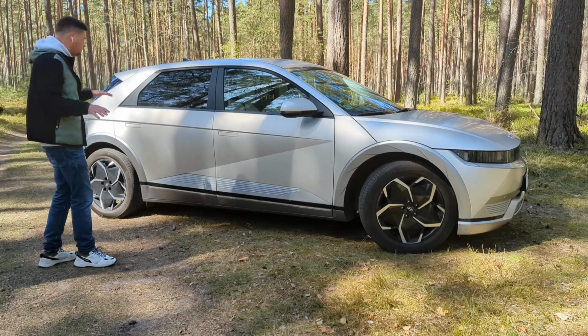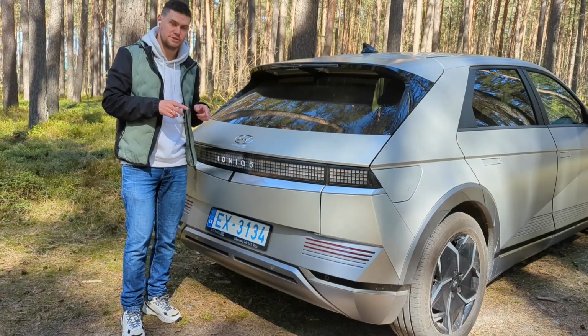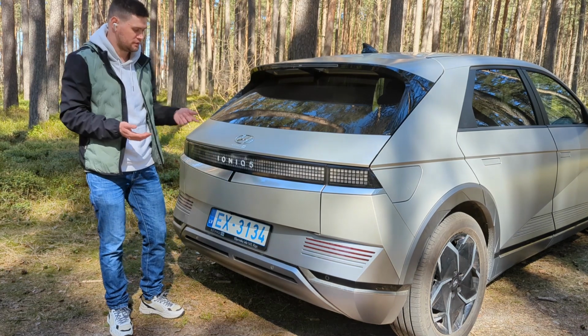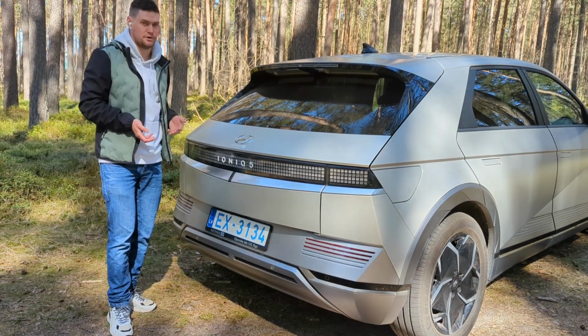This is about the exterior. Let's talk about the boot. But before opening the boot, let me tell you about this wiper thing. As you see, it doesn't have a rear wiper, and it's quite annoying actually.